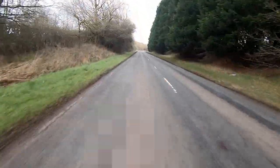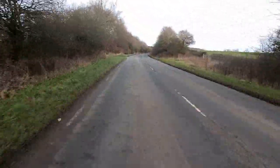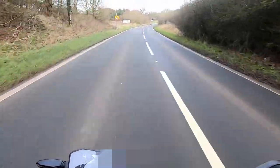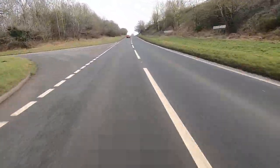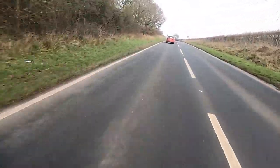Oh, that quick shifter is so smooth, and the torque is just... I love it. It's really there. The torque is really there. So torquey all the way, but as soon as you hit that 6,000-7,000, you get that extra little bit. Oh, woo!